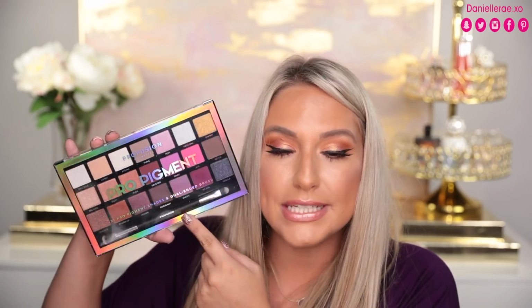Ooh. Okay, so this is another one of their Pro Pigment palettes. I showed this in another mail haul recently. Super pretty. This has lots of purpley tones and lots of warm tones, especially for the winter time. That looks awesome.